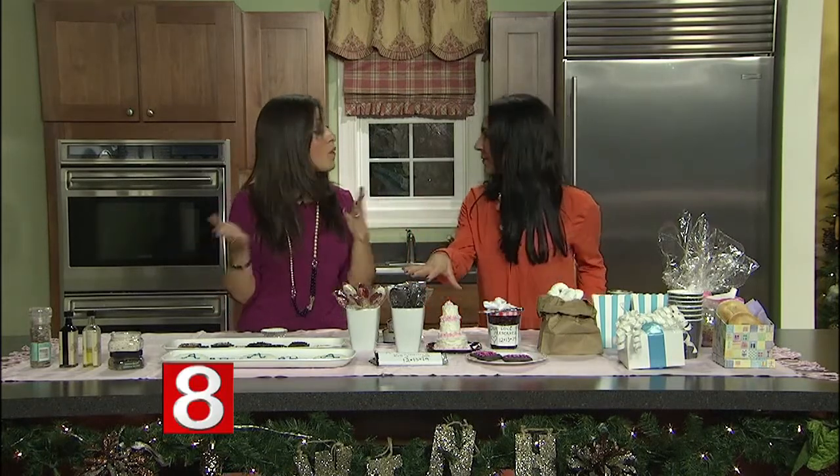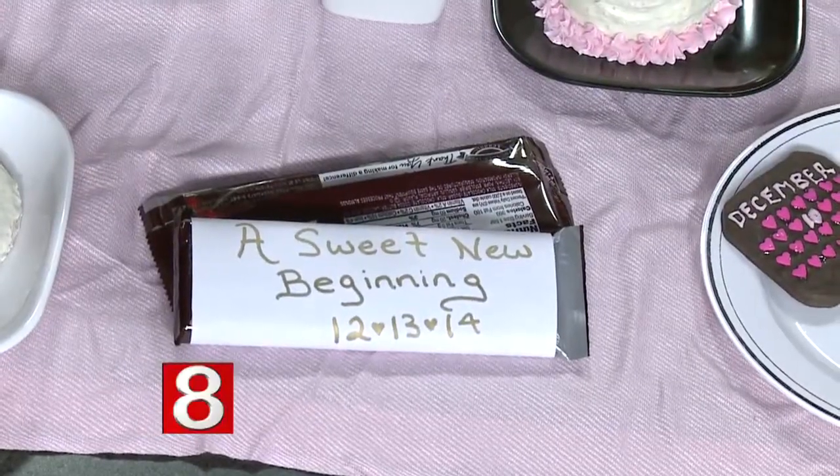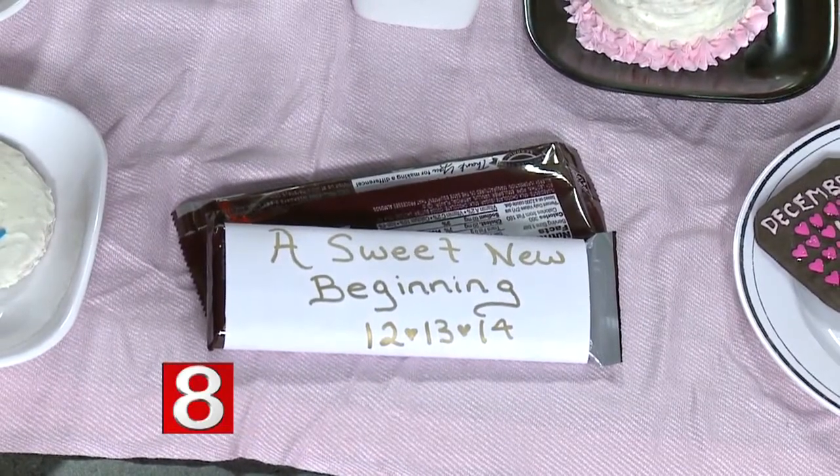Here, all the way up front, everybody loves the chocolate bar, and that's something that lasts, so it's not perishable, so you don't have to worry if they want to take it home. Absolutely, and you could either make it yourself, you can do it on the computer, you can order these online. A lot of candy companies will print right onto a chocolate or onto a wrapper.